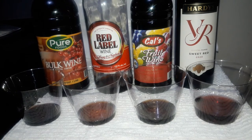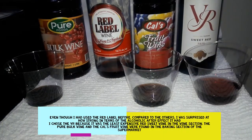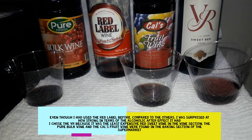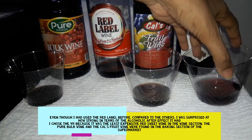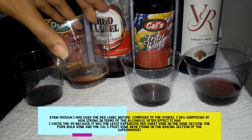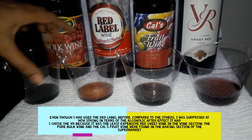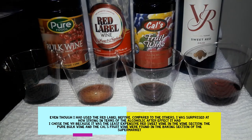So let me drink some water. Okay, so let's go for the red label. This is very, very sweet. But it has that alcoholic aftertaste, which I tasted this one more than the other two. So it is strong. It's a strong wine. I didn't realize it was so strong. So it's good to see it. You see, not to prejudice yourself.